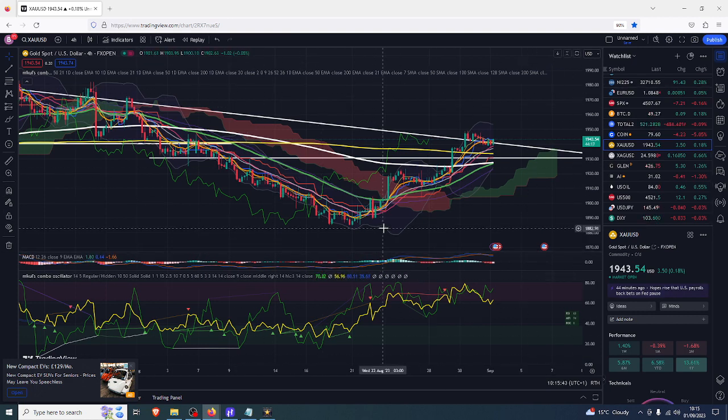I've been sitting in these things for a while, waiting for this, what I believe to be a rotation, and this could just be the confirmation of it now as we're breaking out on charts above support, above resistances. A quick look at the Dixie then.